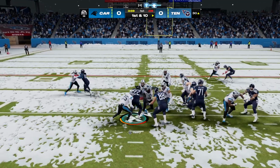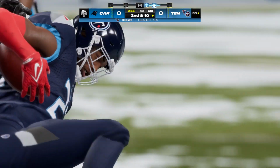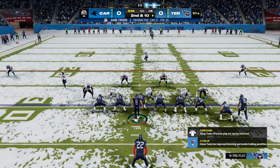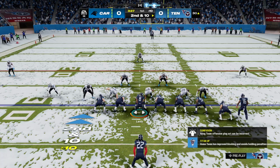A first down carry for Henry. And he's going to be met at the line of scrimmage and taken down. Brian Burns, the one to bring him down. It's rare that a man his size can't at least push forward for a yard, but they stopped him there for nothing.